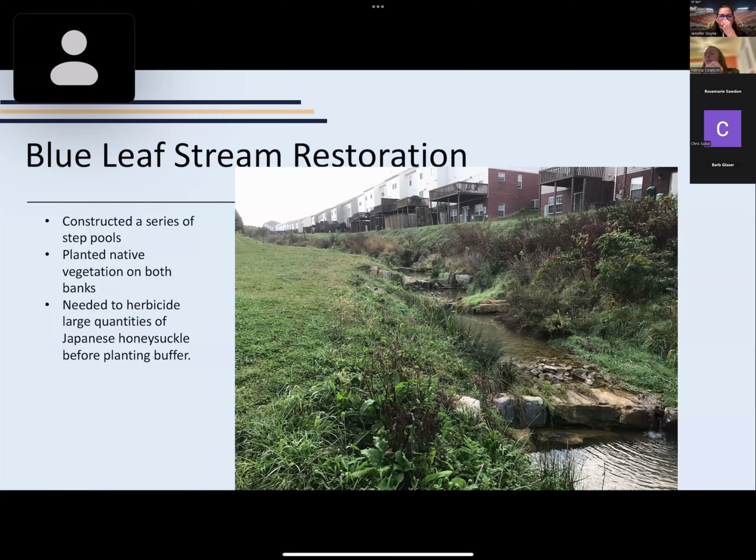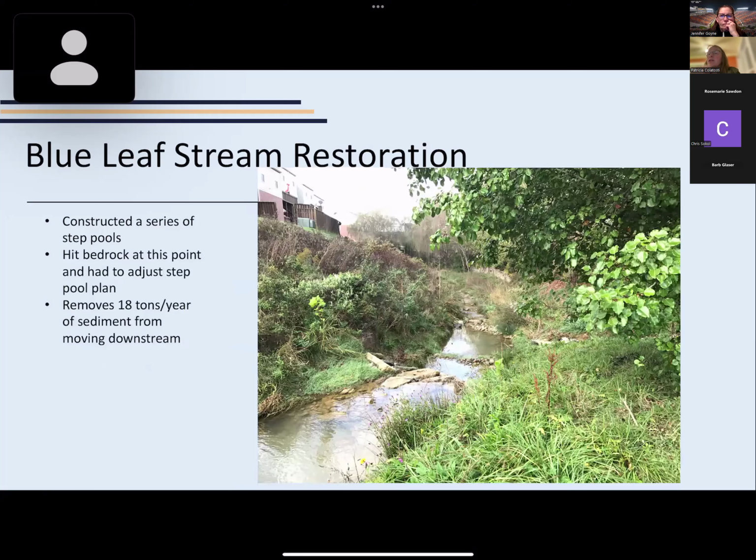Since then, this has been our learning stream restoration about problems. This is an almost completely impervious watershed, almost completely parking lot and dense townhome developments. It's a lot of water that comes down really quickly. We had to adjust some of this. This is bedrock once we hit this section, which is close to Providence Boulevard. If you're familiar with Oak Tree, in the background there, that's been great. Bedrock is a wonderful thing.